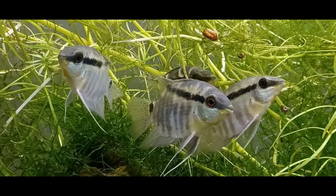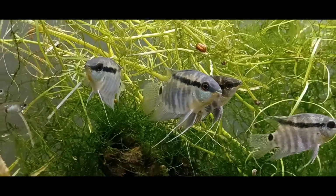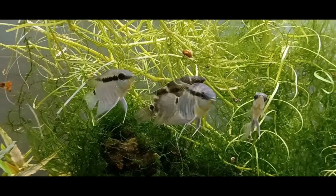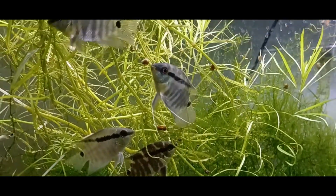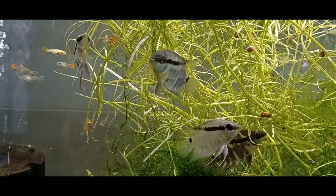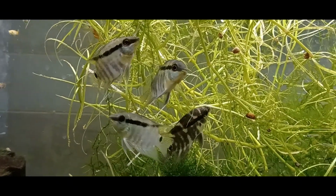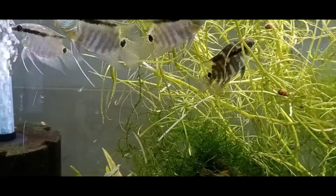Great fish though, omnivorous. Omnivores eat anything. These guys already were eating shrimp, flake food, bloodworms, and I guess they don't eat plants too much, so we'll see what happens. But I also noticed, as you can see there, they're chasing around some little guppy babies, so I'm guessing they'll eat live food too.